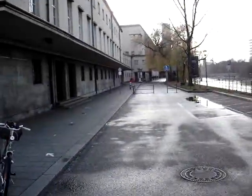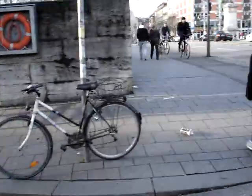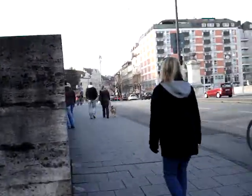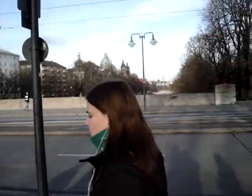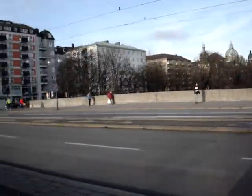That's the entrance to the Deutsches Museum down that way. There's really so much to see. You could spend probably a whole day in there. And we'll move on, again crossing the other side of the Isar.